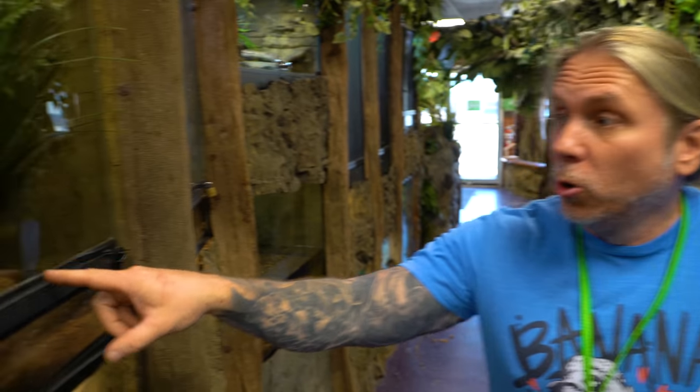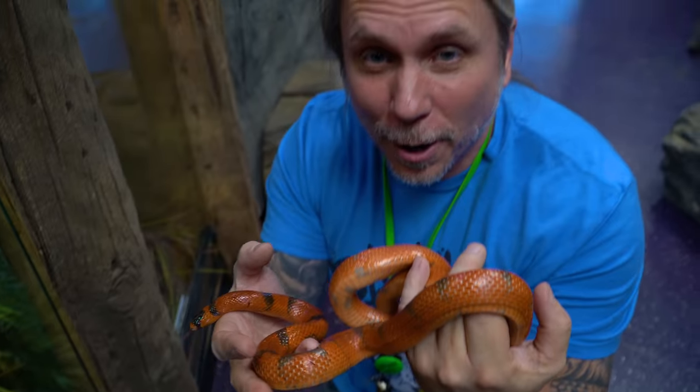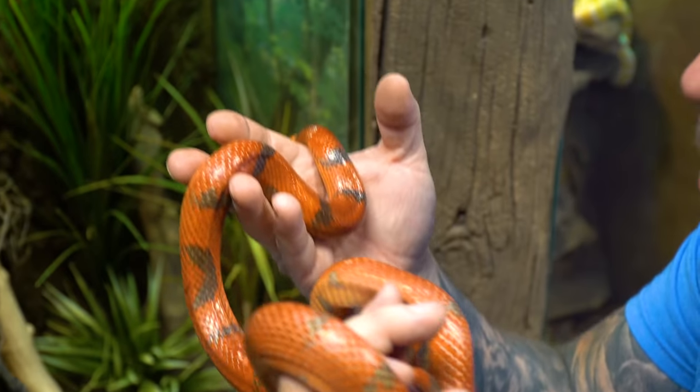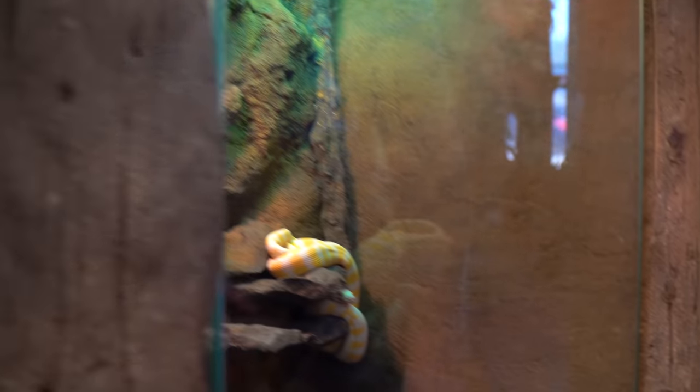We have an albino Kunisher rat snake, super cool right here. And this is another snake that we take to all of our events because it's really cool, it's super colorful, and it's kind of a neat reddish orange snake. You don't see that very often.